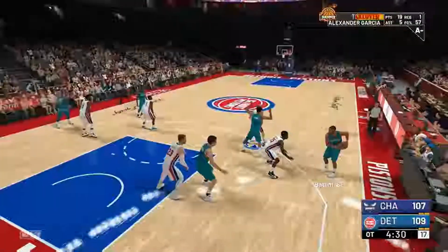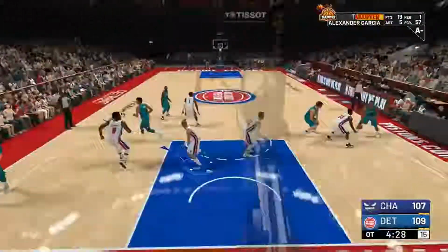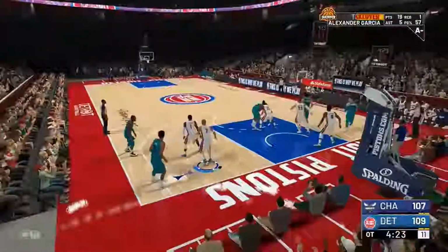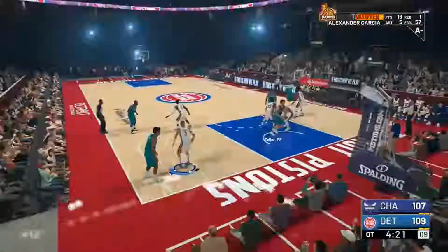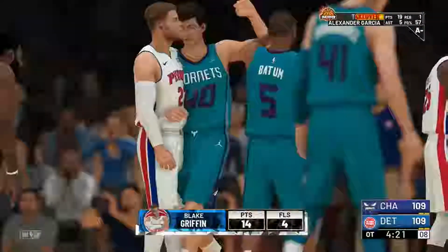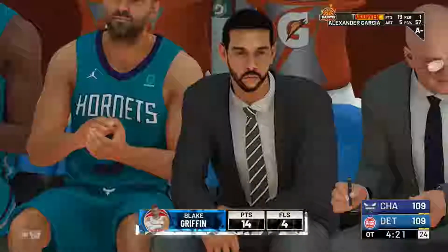Lamb passes to Batum. Zeller setting the pick for Batum. He feeds it to Zeller. Throws it down as the official calls the foul. It may be a three-point play. It's going to be on Blake Griffin.